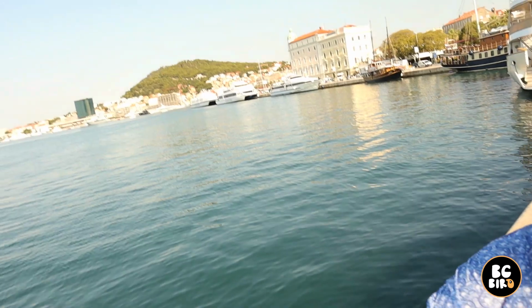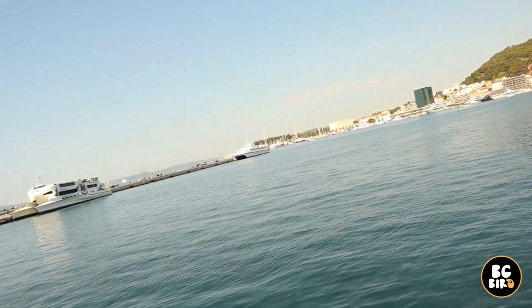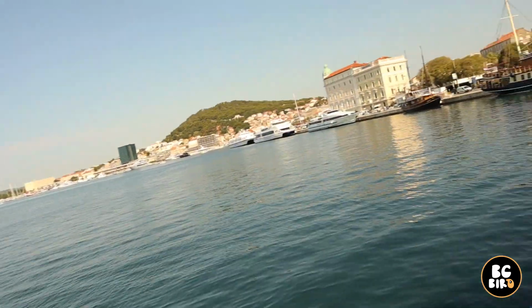Hi again. Okay, so here we are. This is Split's Riviera. If we miss this boat, we have to wait till, say, 11:30. Riva. That's how local people say it.